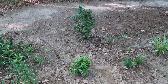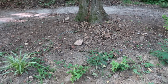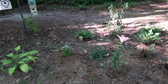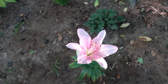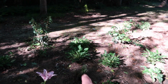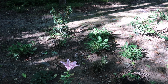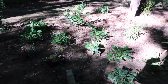It's busy out here at the end of the road down here. We have all of these really pretty things here. Oh, and the lily bloomed. It's so pretty and pink. We have some salvia not looking too good over there. Everything was watered. I just don't think the salvia likes it in this area. I think it needs more sun than what it's getting out here in the shade garden.